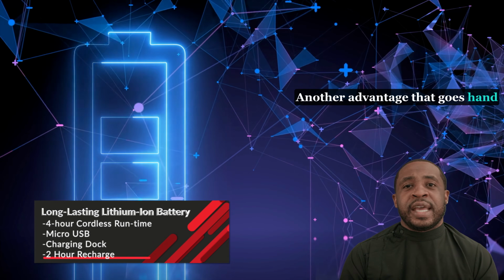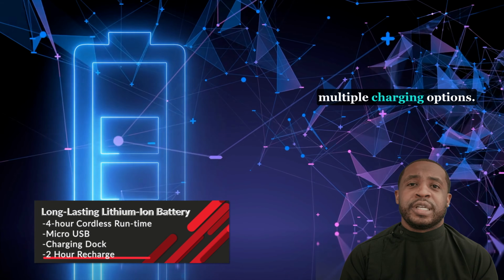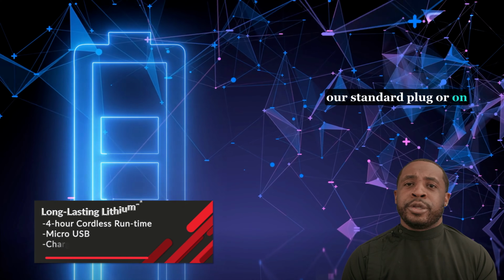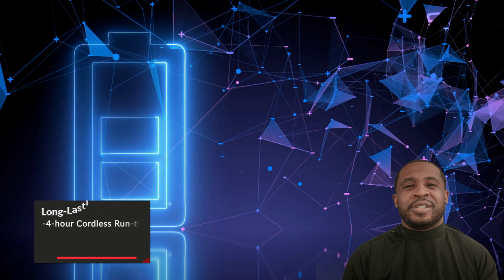Another advantage that goes hand in hand with its runtime is its multiple charging options. You can use the USB charging option, our standard plug, or your clipper dock. With all those charging options, you never have to worry about being without power with your Instinct trimmer.